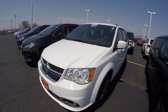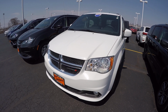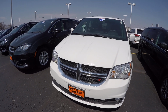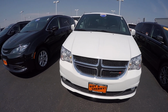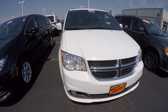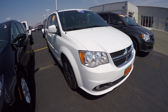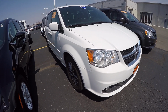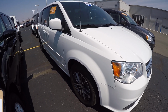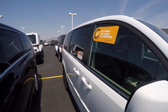Today we have featured a 2017 Dodge Grand Caravan SXT that is certified pre-owned. This is featured in white knuckle exterior color. This has the 3.6 liter V6 made with a 6-speed automatic transmission. Again, this is certified pre-owned.